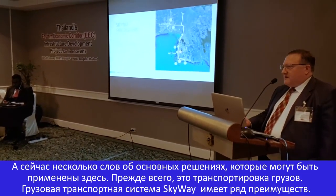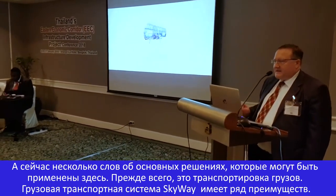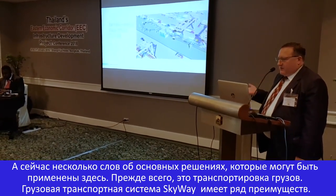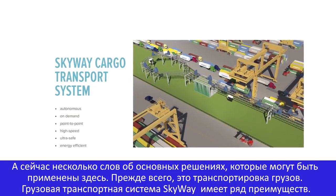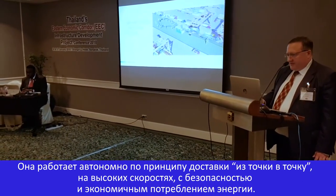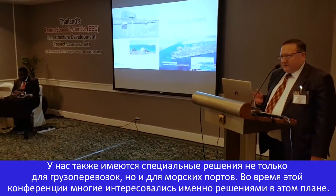Well, and now let's speak about our main solutions which could be applied here. First of all, it's cargo transportation. So, speaking about the Skyway transport system, it has several advantages. It's autonomous, it's point-to-point, it's high-speed, it's ultra-safe and energy-efficient. We have also special solutions, not just for cargo transportation, but for the seaports as well.